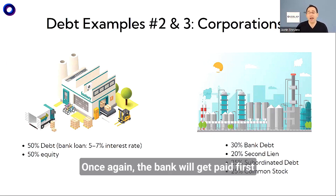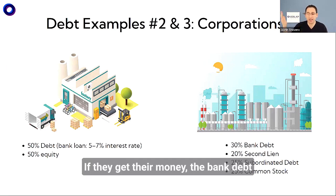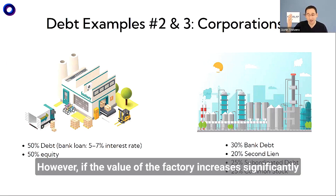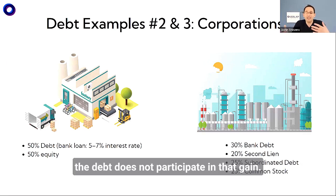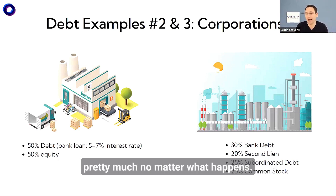Once again, the bank will get paid first before the equity gets to take dividends, or if there's a sale, the bank debt, similar to the mortgage, gets paid off first. However, if the value of the factory increases significantly, the debt does not participate in that gain. They are just getting their $50,000 plus interest pretty much no matter what happens.